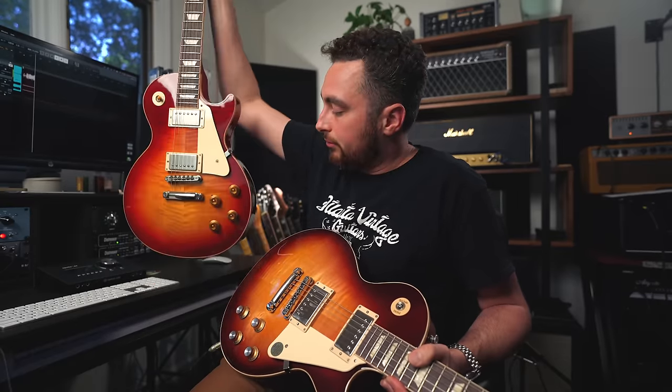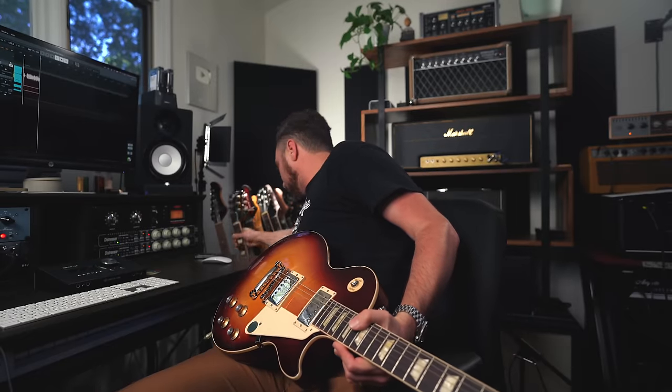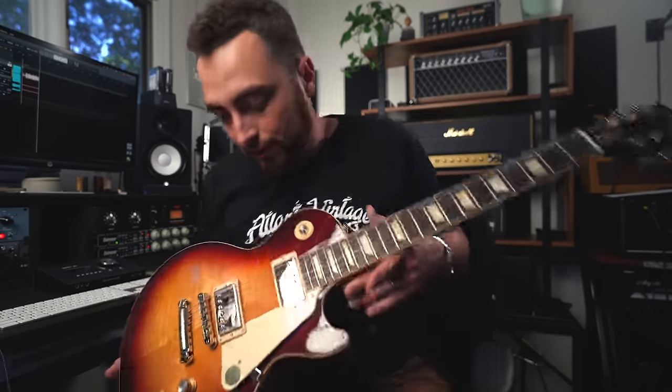Mine's been pretty heavily modded. I put a bone nut on it. I've replaced the pickups three times. I've installed a treble bleed in the neck position. We've also replaced the plastics with vintage correct 59 style plastics. But outside of that, it is essentially the 50s spec version of this guitar.